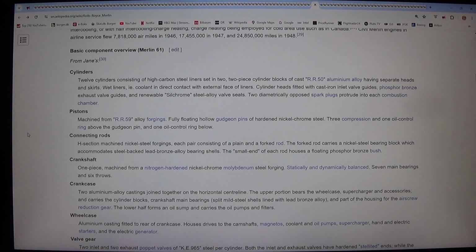Cylinder heads fitted with cast iron inlet valve guides, phosphor bronze exhaust valve guides, and renewable silchrome steel alloy valve seats. Two diametrically opposed spark plugs protrude into each combustion chamber. Pistons. Machined from R59 alloy forgings. Fully floating hollow gudgeon pins of hardened nickel chrome steel. Three compression and one oil control ring above the gudgeon pin, and one oil control ring below.